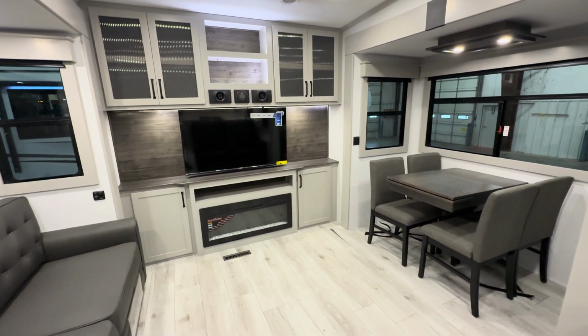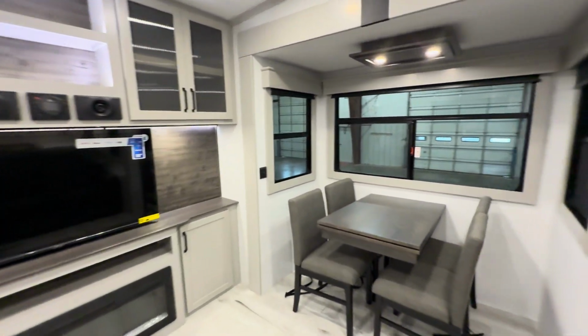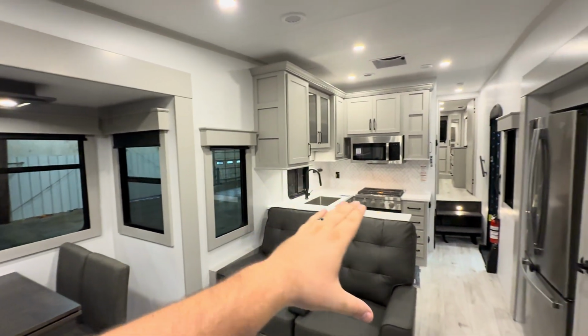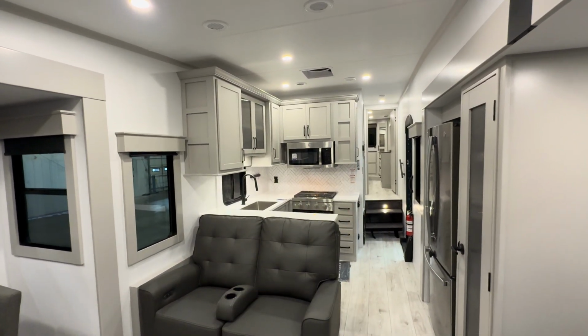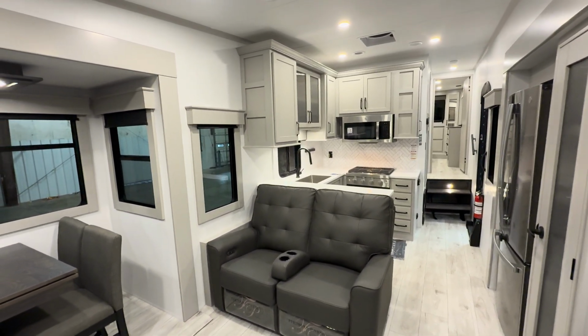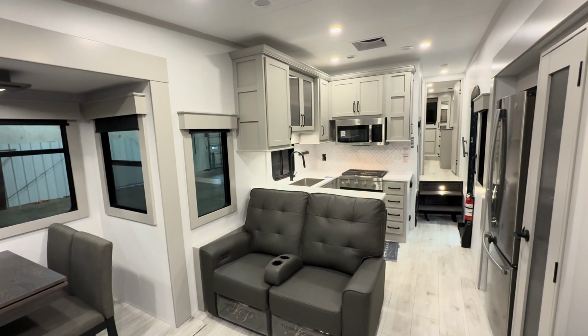That puts out about 4,800 BTUs of heat, which, in normal human language, will heat up the entirety of this camper up until probably where those steps are, because you need proper circulation to push it back. But on a day that's like 45 or 50 degrees, that'll really be the only heat that you need. The bathroom-bedroom combination is also pretty darn nice.